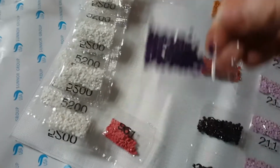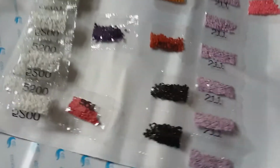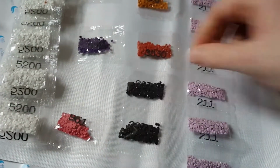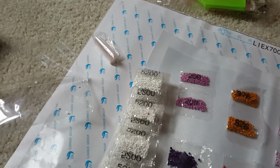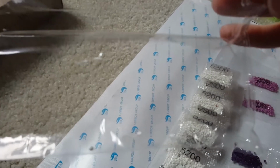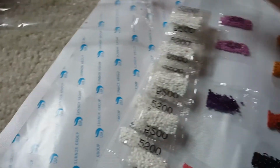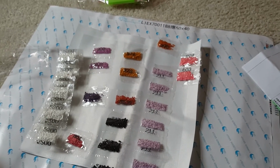This is a dark purple. That's 550. Can't see that number too well, as well as with this one, 3371. But everything is here. Everything's accountable. And they also gave me some little baggies over there. They're the little cheap baggies. Sorry, I'm not even in camera. I did have some rolling around in there. They look like 5200s. So I'll do the other inventory for the big 50 by 40 and I'll be right back.